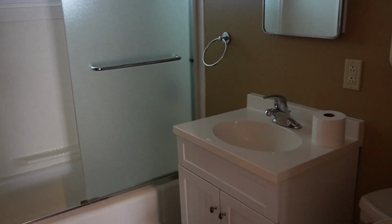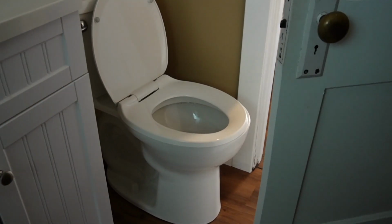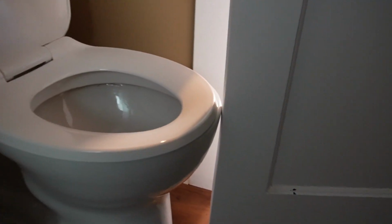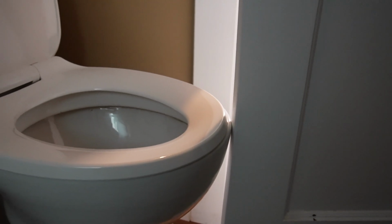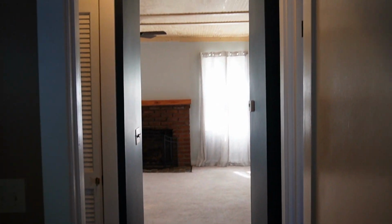The bathroom is small. We're gonna have to only do one change. This is not a priority because it looks nice the way it is, but the door closes really close to the toilet. Like it is almost touching. In fact, I think it is touching, to be honest. And look at that toilet paper holder. We have talked about removing this door and doing a pocket door here instead.